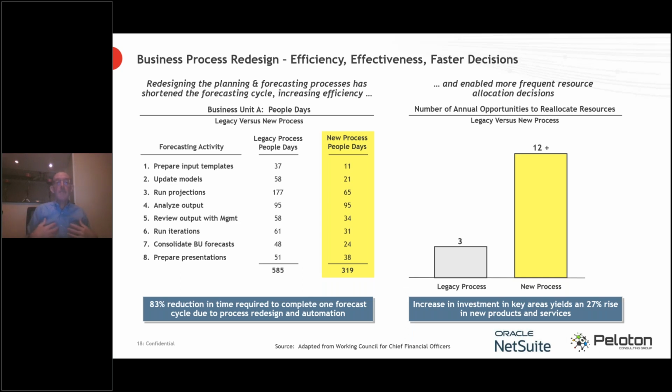And they spent the time and effort, call it a current state assessment and benchmarking, to say, where do we spend our time? Why are we doing these things? What's the long pole in the tent? How can we do it better? So you can see here in this example, they were able, through just business process design, an 83% reduction in time required to produce a forecast.